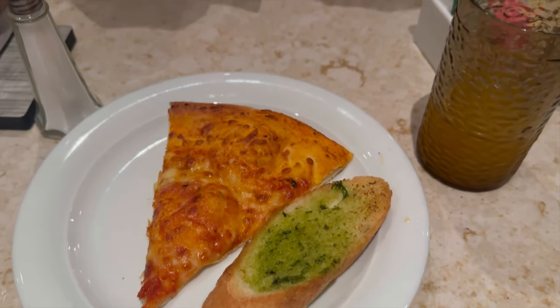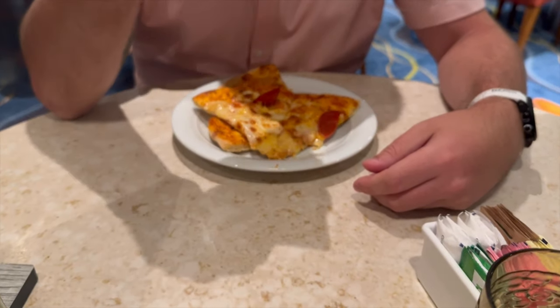Celebrating with some garlic bread and ta-da. Good evening, we've just come back to the cabin and we're just getting ready to go to bed. We've had a very enjoyable evening tonight.